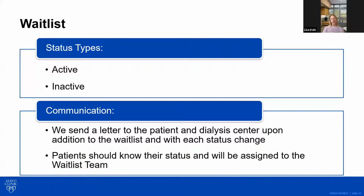Once we resolve whatever reason it is that they are inactive for, they can become active, and that does require another committee decision. As far as communication, we do send letters to the patient, the dialysis center, and the referring provider anytime they are added to the wait list and with any status change, whether they are changed to inactive or they were inactive and now they're reactivated.